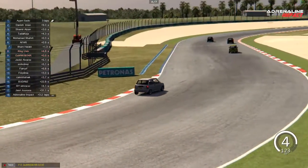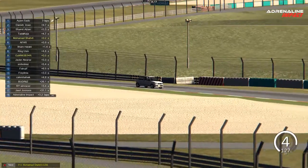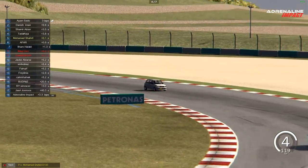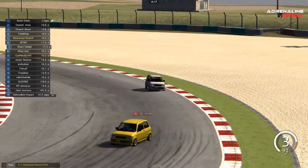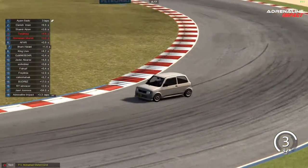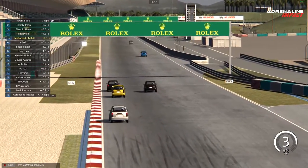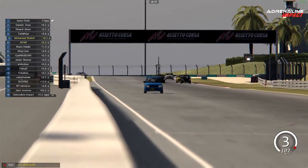coming down through to turn 12, absolutely flat out if you get it right through here, and it looks like Ilham's managing to do that. He'll hit just about 130 kilometers an hour coming into the braking zone there before cutting back in and heading off into the back straight.